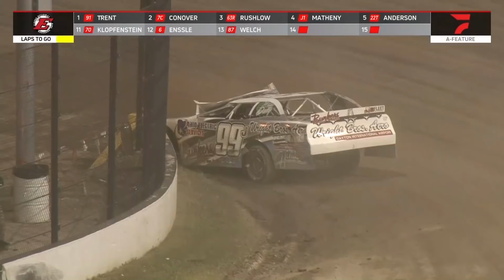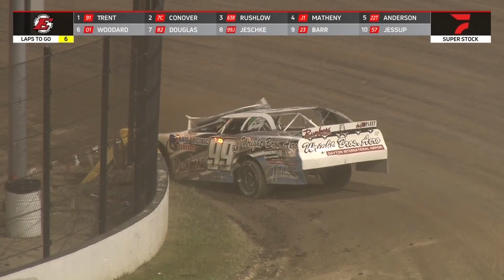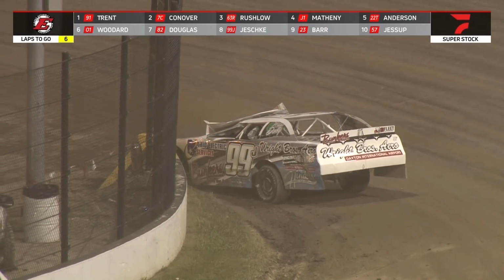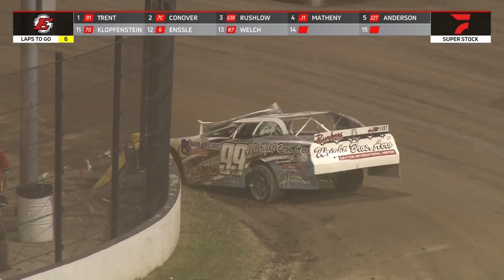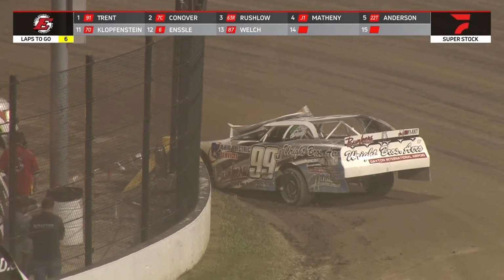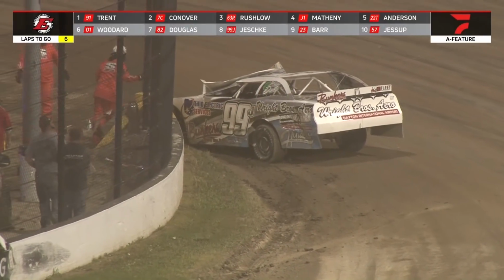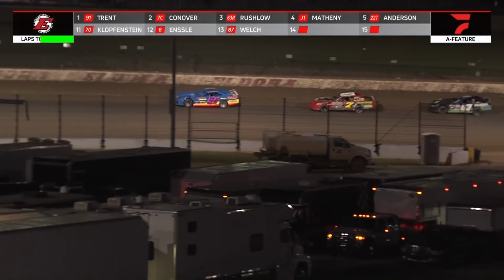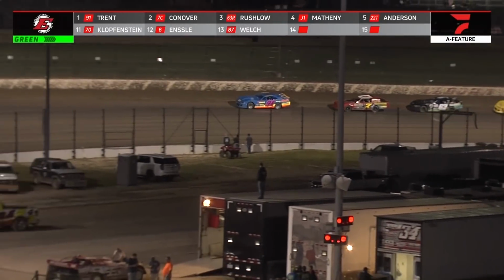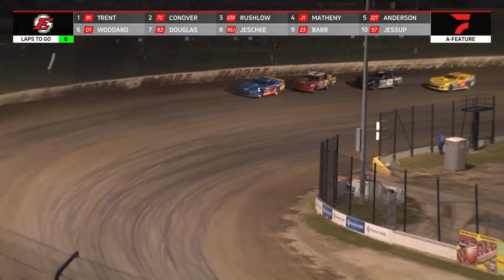Jeske had some issues and makes contact with the inside wall near turn 1. Hey, Josh, it looks like the hood has come up on Donnie Jeske's number 99 car. I looked up just as he was coming by. He did not have a line of sight at all, so he brought that car to a stop down there in turn 1, and we will send the safety crew out to retrieve him. 6 laps to go in our final feature event of the night, the Eldora Speedway Super Stocks. Rob Trent, Jordan Conover will lead them back to green.